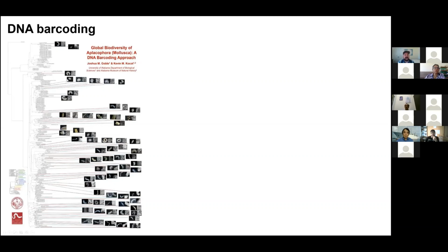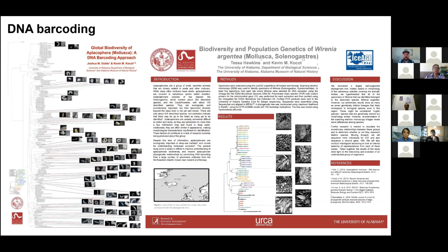And again, we have a nice photo and images from the SEM of almost every specimen we've processed in the lab. And so aside from just building a database for this, this has been really useful for addressing some questions about the biodiversity of the group. For example, a former student in the lab, Tessa Hawkins, and now a new undergraduate who's continuing this work, Caroline Bond, is barcoding what I thought was one species of Irenia argentea from the northeastern Atlantic. And it turns out that we have on the order of like 8 or 9 cryptic species from a genus that was previously only described to have 2.